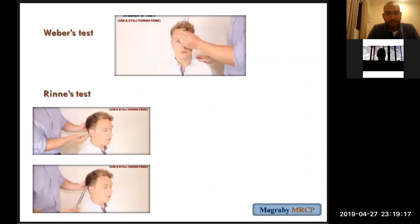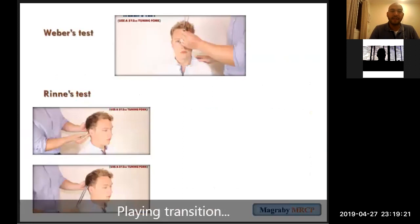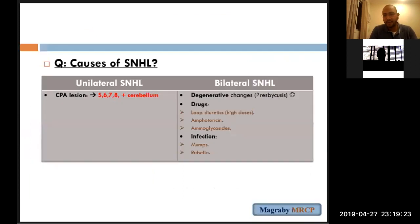Now we can shift to the causes of sensorineural hearing loss. Definitely the causes of conductive hearing loss are conduction problems: any ear wax, any tympanic membrane rupture, any problem in the ear ossicles. Okay, what is the cause of sensorineural hearing loss? We have either unilateral or bilateral sensorineural hearing loss.